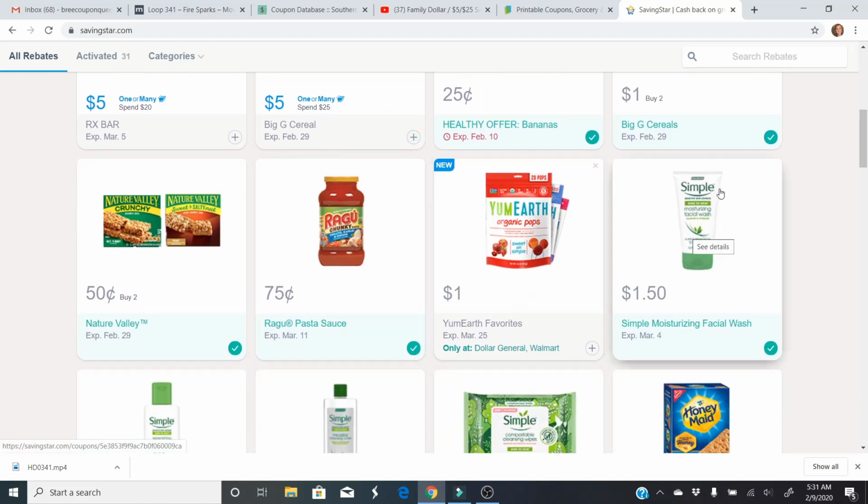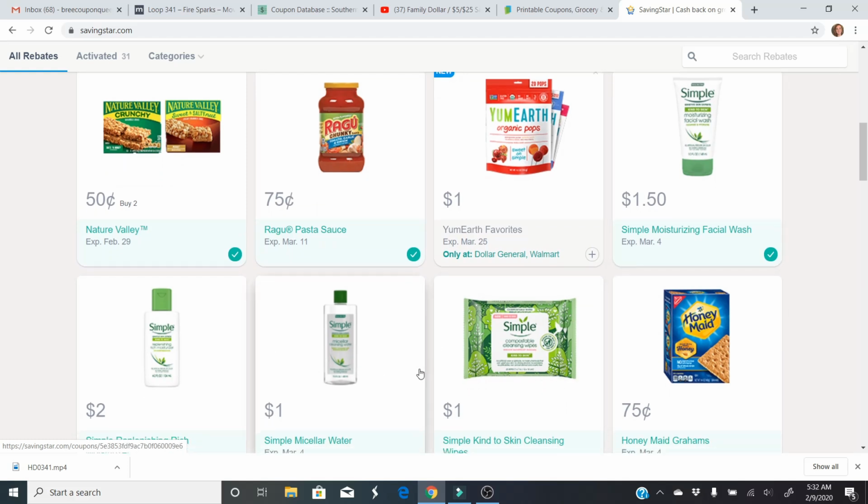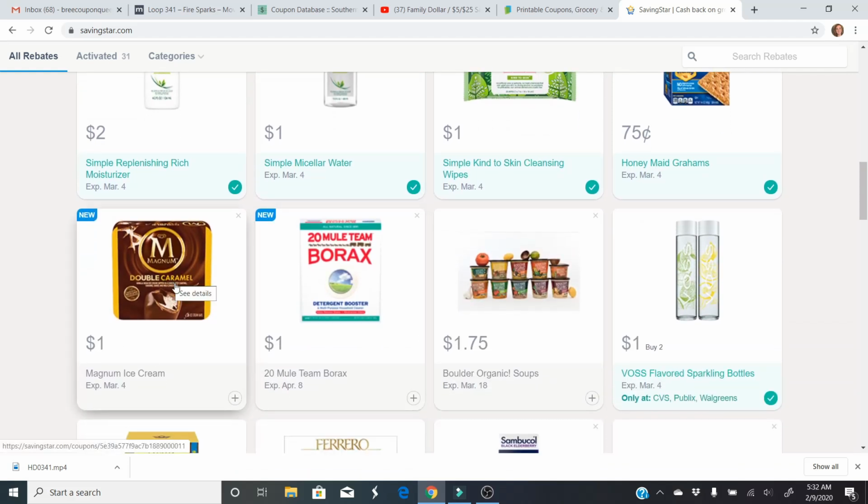A couple of the new items are all these Simple products that showed up the other day, so make sure you guys add those. Hopefully we'll get a great deal on some Simple products. Double Caramel Magnum, those look amazing. I don't think I've ever tried them actually, so let's go ahead and add that.